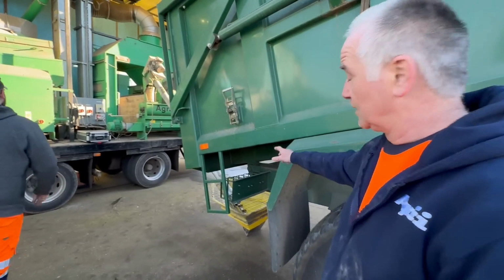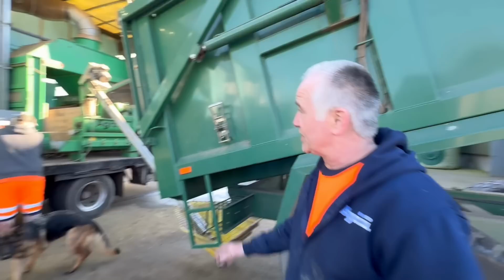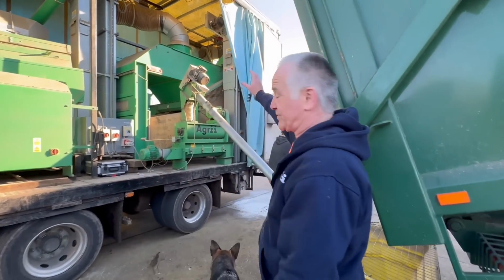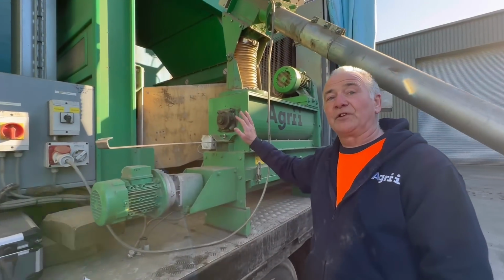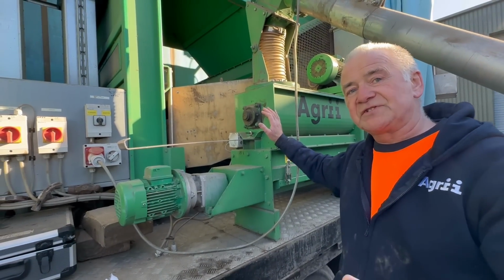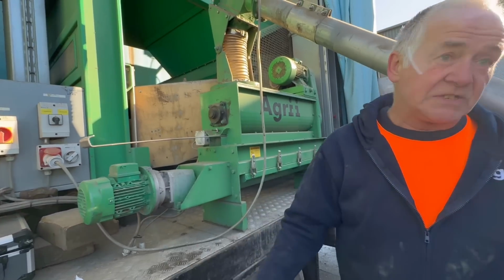No problem at all. Intake auger, taking your seed into the machine, up through a west drop cleaner. Basically, for barley, we're going to go through the deorner, just to make sure there's no little horns left on the barley. So that'll take all those horns off.